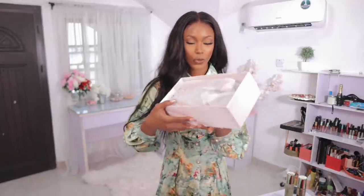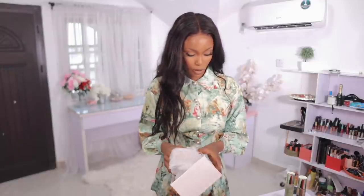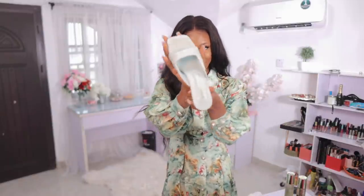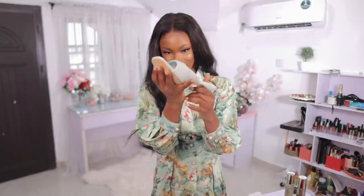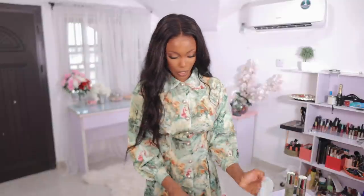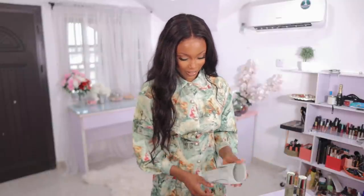So loves, I also got some shoes from Shein as well. I want to just try them on just to see what they look like. It's looking so cute. This is what this pair looks like. Oh, I definitely love it. Maybe not wear it with this, but I definitely love it. Let me wear both so we can see what they look like.